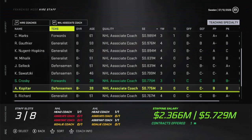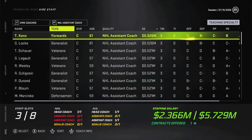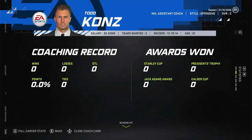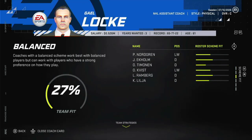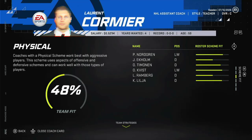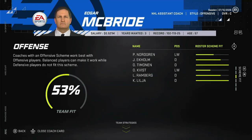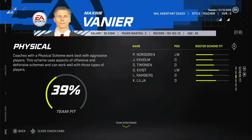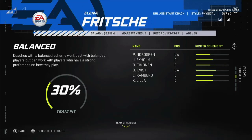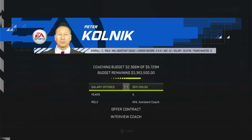All right. And there's Anze Kopitar. Are there any assistant coaches, former NHL players? I don't see any off the bat there. Let's just see what we can get with chemistry then. Assistant coaches. What do we got? 43%, 45%. Anyone with some serious team fit here? Not a 53 here. 46, 45. Ooh, 57. I like that. 57%.